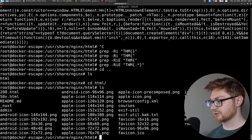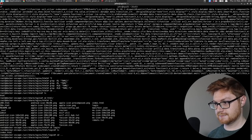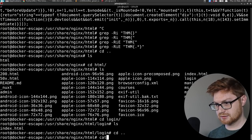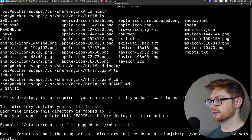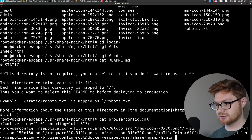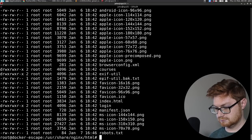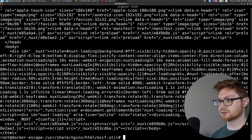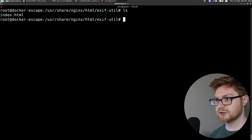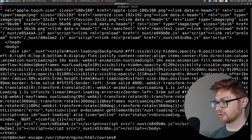Where on the web server am I supposed to find this flag? There's a README. This is rough, ladies and gentlemen. Browser config? Courses is a thing. Is there anything else more in exifutil? Nope. Same horrendous view. That's another login. Unless, is it like in Nuxt?